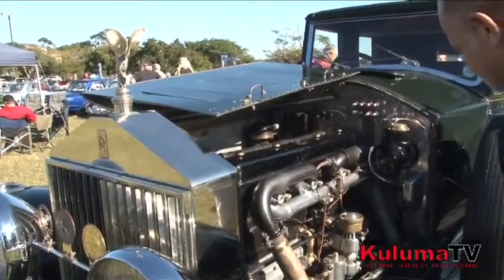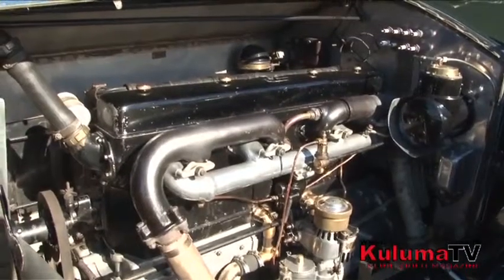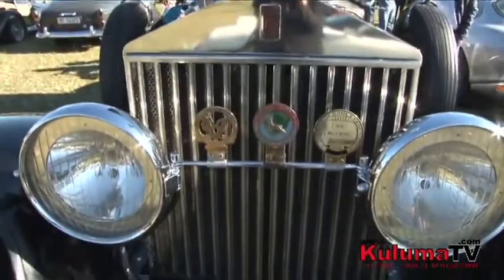There were cars from all eras on display, and the exhibitors were friendly and eager to interact with the public.